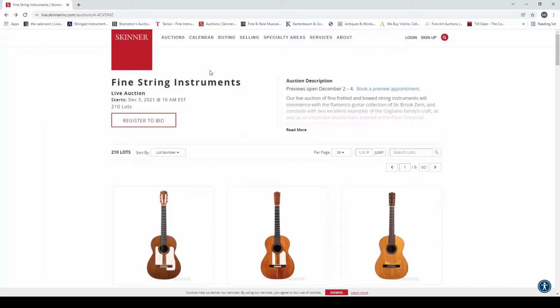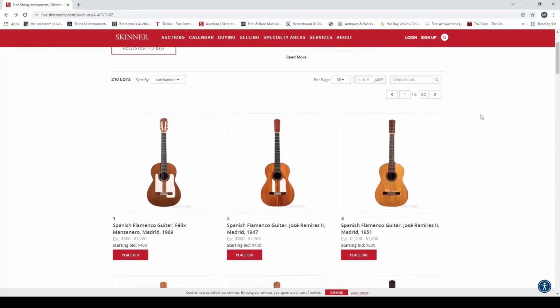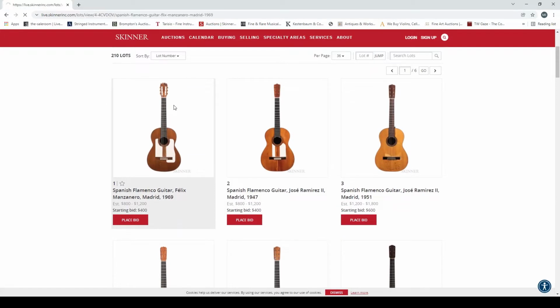Once again, look at all the conditions of sale terms, etc. And if you're outside of the US especially, look at that in regards to shipment, exports, etc. There are about 210 lots in this auction, so without further ado, let's have a look what we have.